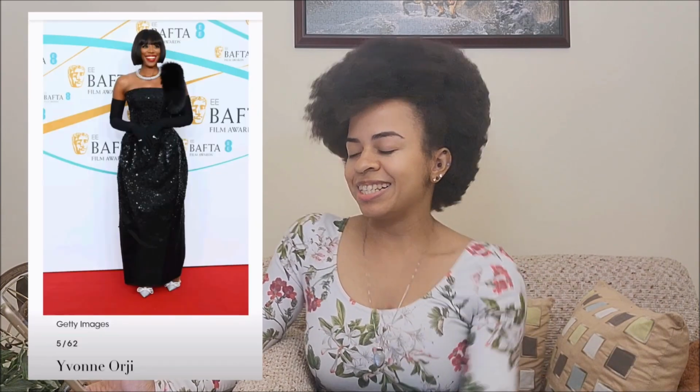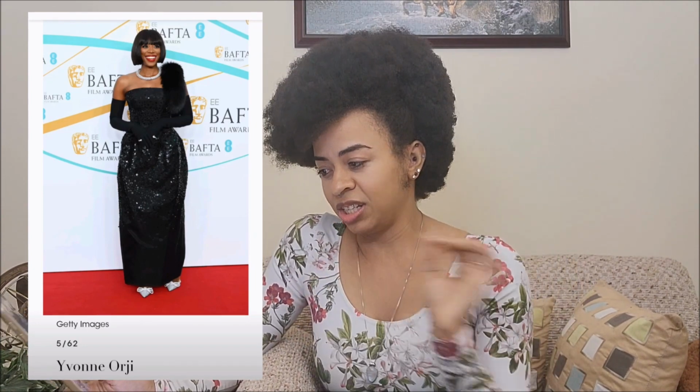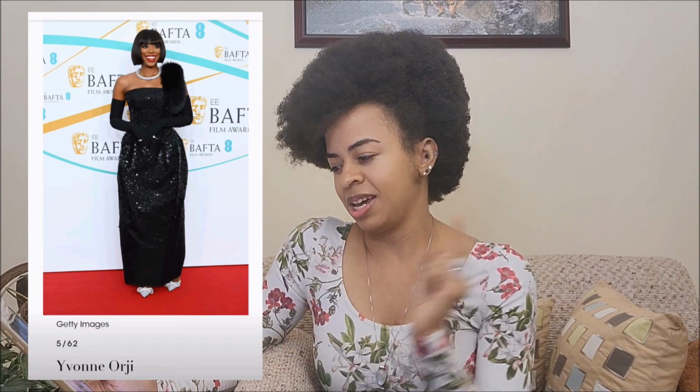Yvonne Orji in Zac Posen. I miss Zac Posen's stuff. I'm glad he's still doing well. This is more so a styling thing, because the dress itself is great. It's a little stiff at the bottom, but she should have had a different shoe, because these don't match her dress, and they don't match her necklace either. I hate her necklace.